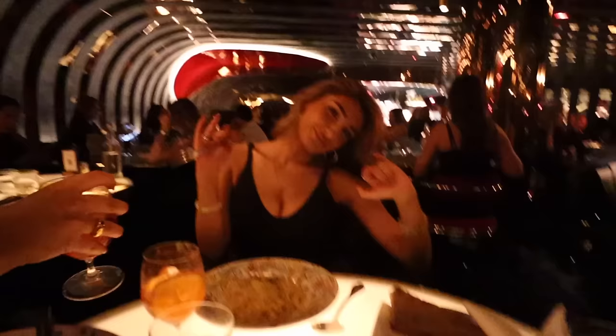Okay, Olivia's here! We've both got the pasta. Here it is. And then she's got this and potatoes. Oh, did we order that? Oh, I thought you ordered that. Oh, sorry. Anyway, this is the pasta. Love it. I'm going to the aperol.